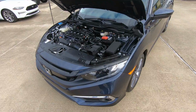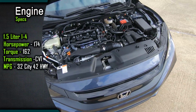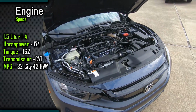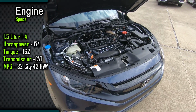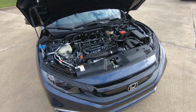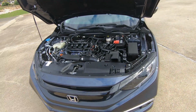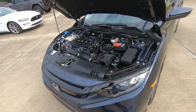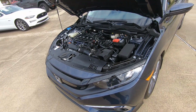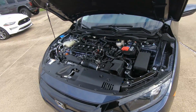Of course, this model of Civic is powered by the 1.5 liter turbocharged 4-cylinder, and I'll put all the numbers on the screen. And of course, great gas mileage here. Definitely a plus to this model of vehicle. So if you're looking for something that's reliable, gets great gas mileage, and being that this car is built as it is, it's a lot of fun to drive as well. Great handling, low center of gravity definitely helps with that, and just an overall fun model of vehicle.